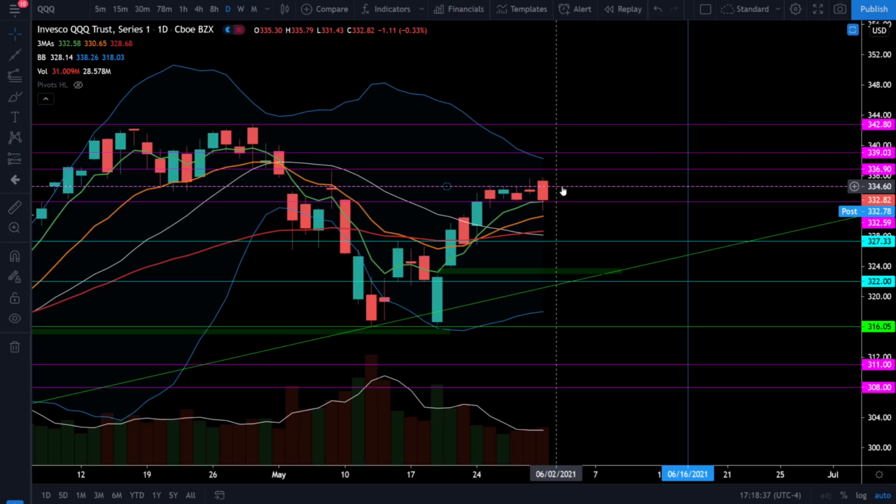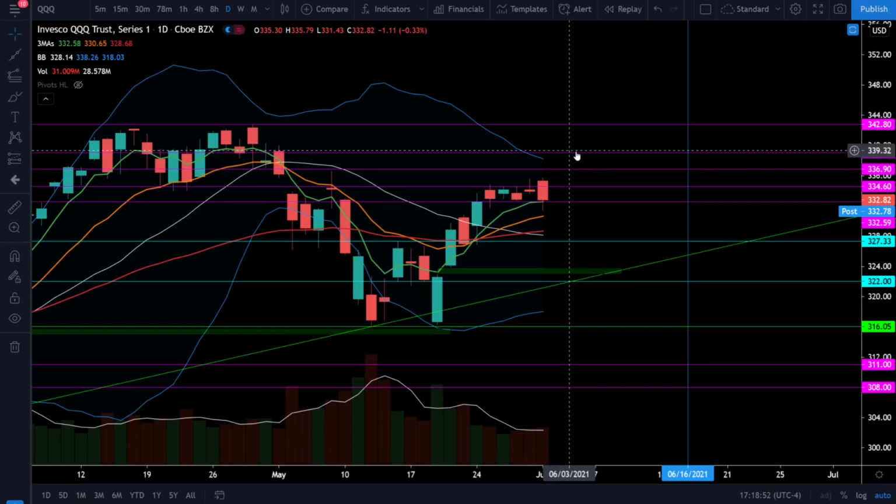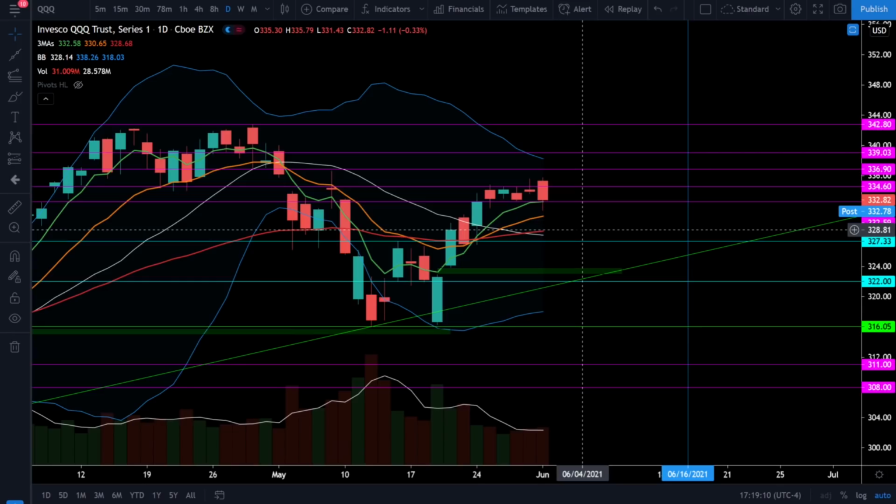Now, if the critical resistance at 334.6 does break, our next price targets above are somewhere around 337 and 339. Those are also very strong resistance levels. So even on a price action break above 334.6, we could still see the price action stalling just above in the high 330s. We can also see the volume is still relatively low, so we don't see a lot of buyers and we don't see a lot of sellers.